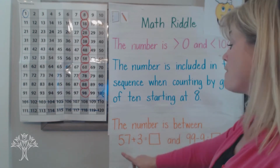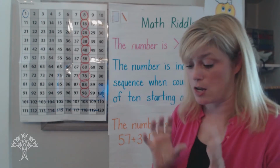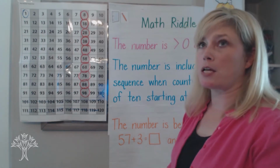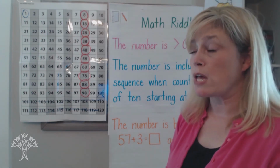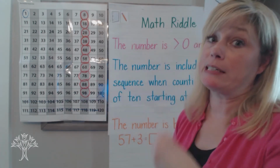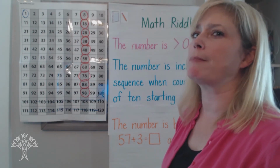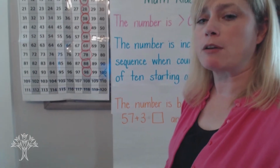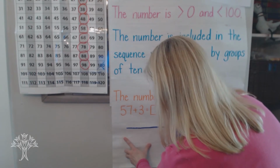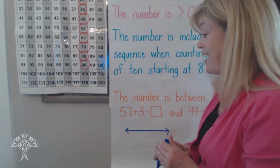The number is between 57 plus 3 and 99 take away 9. Okay, so if it's 57 plus 3. Now I'm really good at using my fingers. I know how to use them. 7, 8, 9, 7. I can do that. But I kind of want to practice a different strategy. I kind of want to use my number line. So I'm going to move my camera down just a smidgeroony, and I'm going to make a number line right here. And it's called an empty number line or an open number line because there aren't any numbers on it yet. And I'm going to start it.